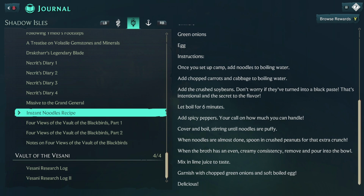Add chopped carrots and cabbage to boiling water. Add the crushed soybeans. Don't worry if they turned into a black paste. That's intentional and the secret to the flavor. Let boil for 6 minutes. Add spicy peppers. Your call on how much you can handle. Cover and boil, stirring until noodles are puffy. When noodles are almost done, spoon in crushed peanuts for that extra crunch.